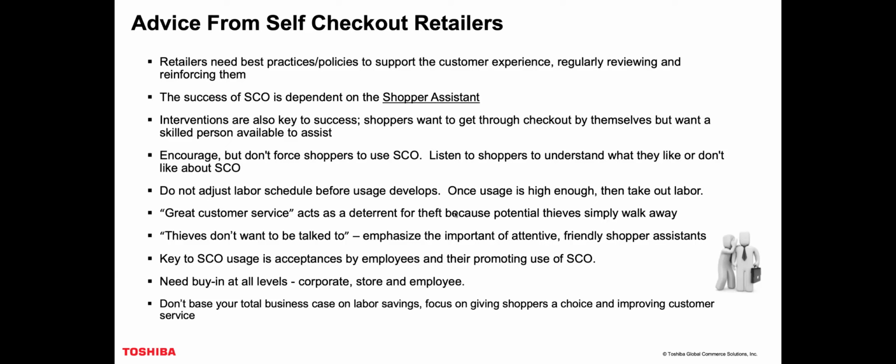Don't adjust labor before usage develops. Again, don't shock the system. Let things happen, right? We talked about this. Great customer service works as a theft deterrent. Absolutely. If you're being talked to, the person's not going to steal from you. So you can't ratchet down the security on these lanes so tight that you have major friction to solve for the 1% of the people that are going to try to steal from you, right? You got to have somebody there working with them. And again, don't base your whole business case on labor savings. You got to look at the choice that you gave your shoppers.